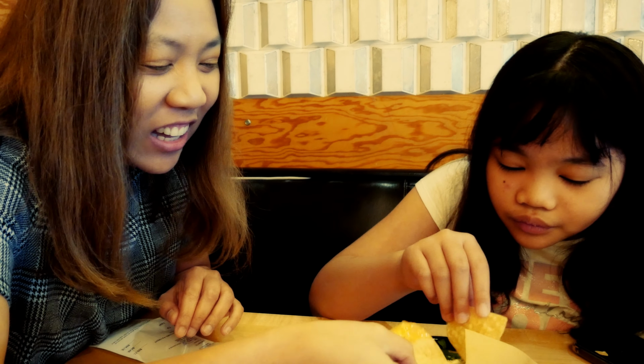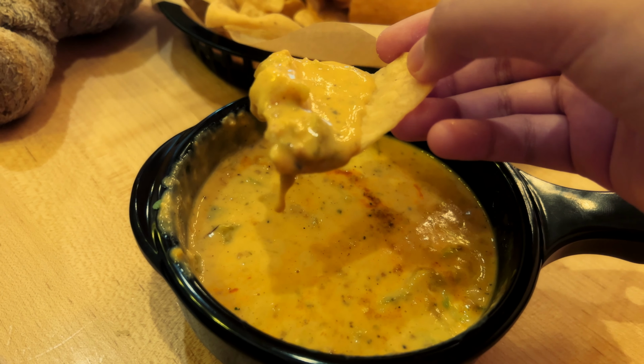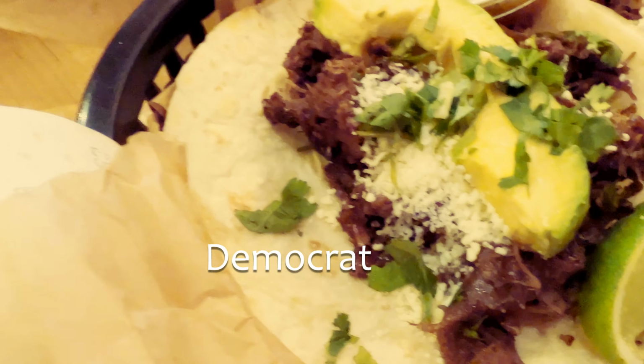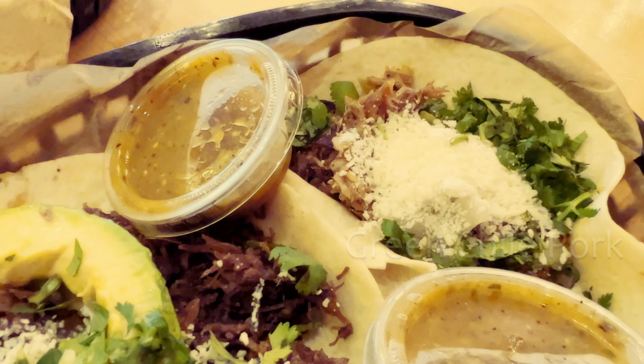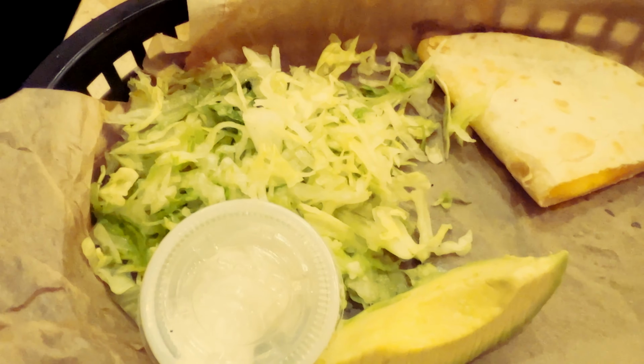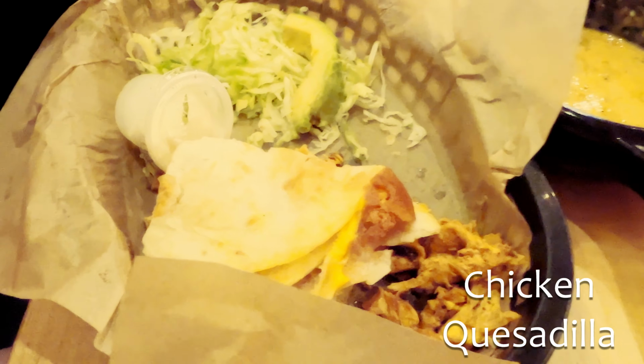They have chips, and it's really the only thing I usually eat. I like it too. Carbs. That's so cheesy. Torchy's is actually a Tex-Mex, right? It's not really authentic Mexican, so it has a Texan touch to it, right? This is the one that doesn't have onions. And then this is the pork green chili. This is the carnitas. We have cheese quesadilla and chicken quesadilla. We can share, right? We'll start eating.